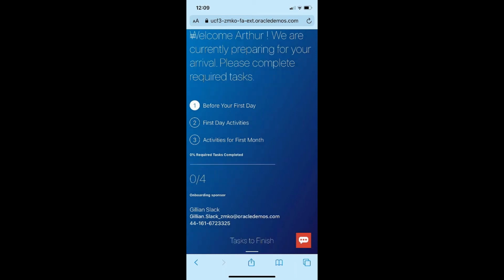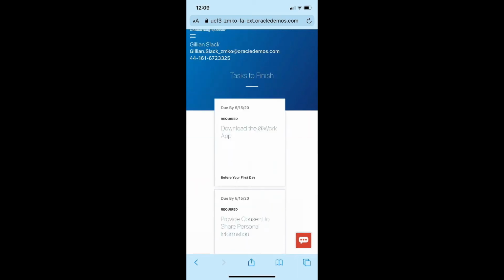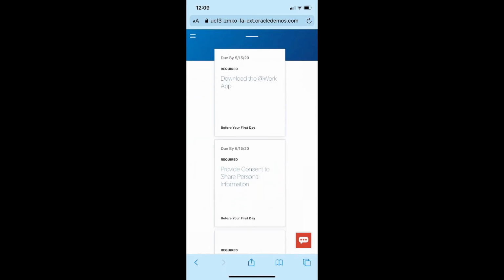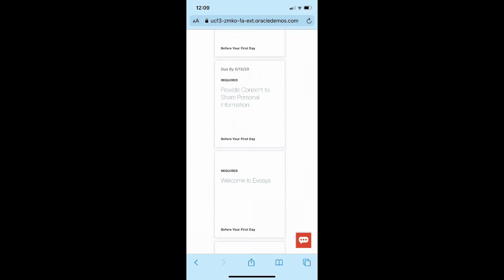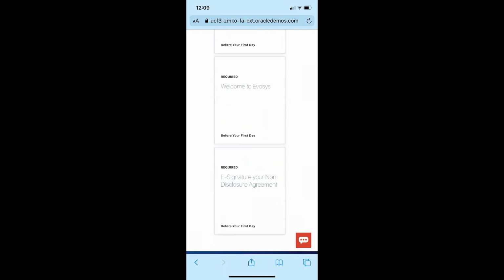I also know, because here you can see, if I've got any questions in relation to the organisation and my transition to becoming an employee, then I've got a contact number there. I've got a contact email and name, nice and easy. You'll notice in here I've got a few different things that they've asked us to do. So you can see that there's a little form there for consent to share personal information. I've got a welcome video. I've got a non-disclosure agreement, and there's some other things.